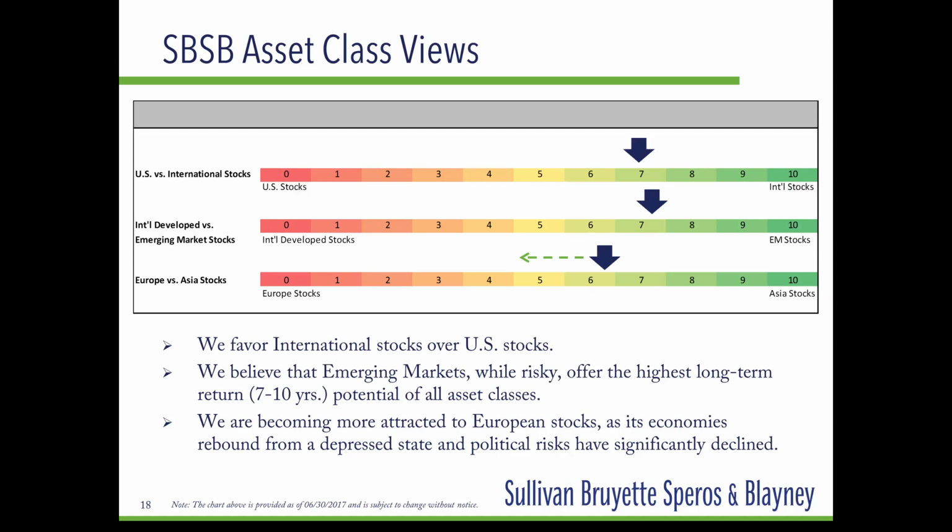Europe versus Asia. So far, we've been overweight Asia for the past couple years, more so to just avoid some of the issues that are going on in Europe. The economy was not doing too well, but there was also a lot of political risk in the Eurozone. But that's really started to change, and it looks like they are on a path to get some reforms done in the coming couple years or so. So the risks are really diminishing in Europe, and they're becoming a much more attractive investment opportunity.